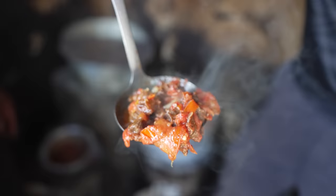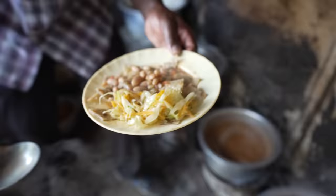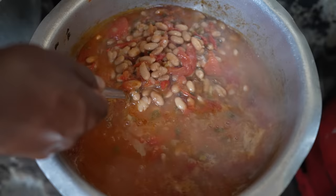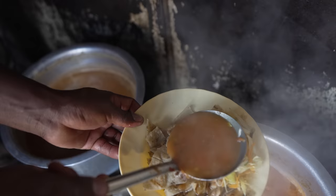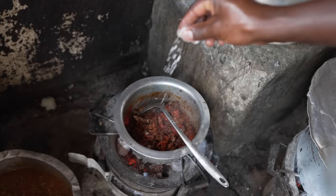Beautiful. Smells so good. All right, so right here, he's serving a plate with chapati. We got cabbage. He threw some beans in there. Nice chunky beans with some gravy. Okay, so they're serving some customers, and what they did is they cut the chapati in lots of pieces, then they added the beans, the cabbage, and a lot of that gravy. Looks really, really nice. Chapati's like soaking in gravy. It's gonna be good. And we also have some beef in there, right? Some beef and some intestines.